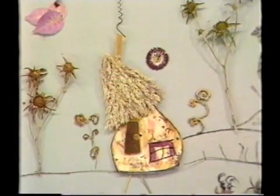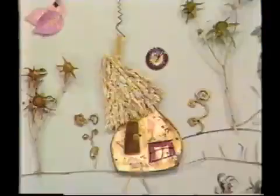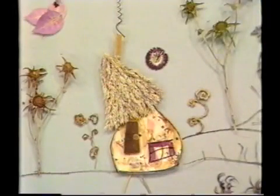The front door was a long way off the ground. How do you think they'd get in, Oliver? I don't know. No, nor do I. And the roof looks like it's going to fall off. The whole place looked lopsided.